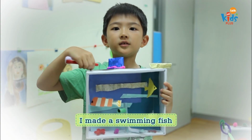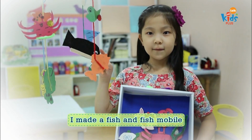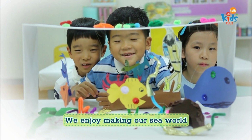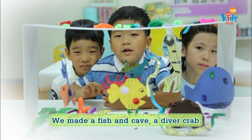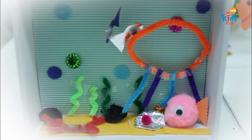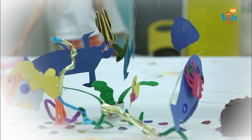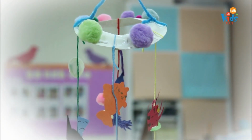I made swimming fish. I made fish and fish mobile. We enjoyed making our sea world. We made fish cave or diver crab. They made fishes, fish tanks, moving fishes, and fish mobile.